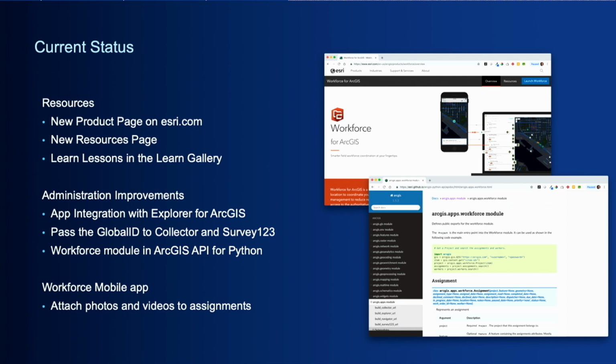On the mobile app, we haven't really done much on it in a while, but one of the key things we did add was the ability for you to prove that work was done or reasons why it wasn't completed by attaching photos directly inside of the assignment or videos perhaps, so that documents the completion or lack of completion of the work. So with that, I thought it best that we start to look at workforce.